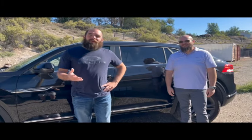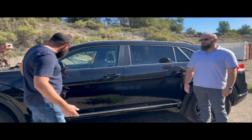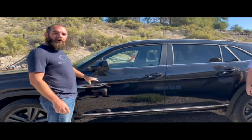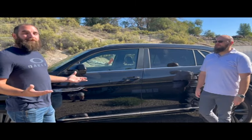Alright guys, so like we said, this is a 2021 Volkswagen Atlas. It is the Cross Sport edition, and it is the R-Line, which I thought was pretty cool when we drove it. Honestly, it was an amazing vehicle.